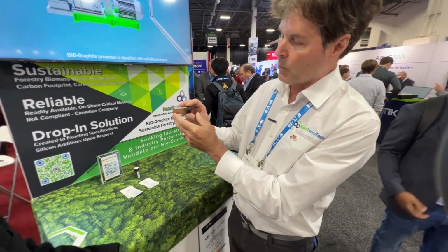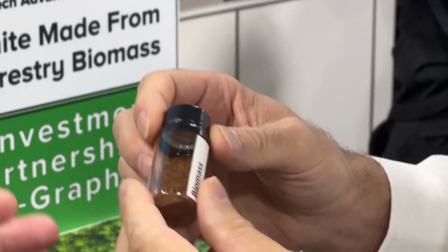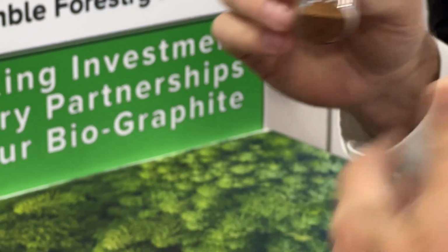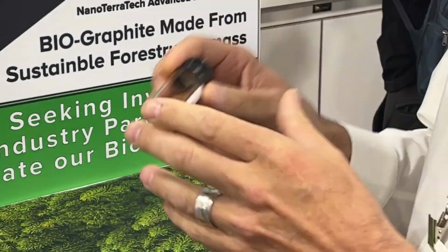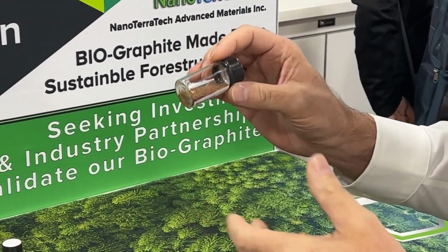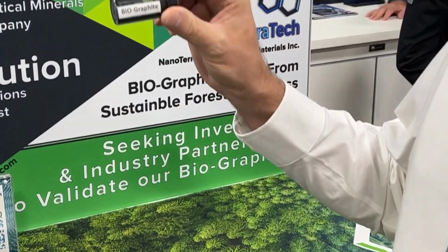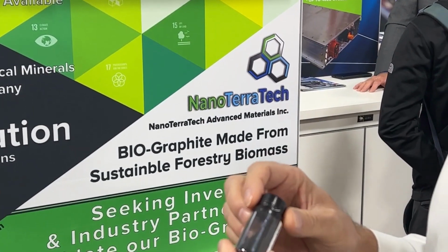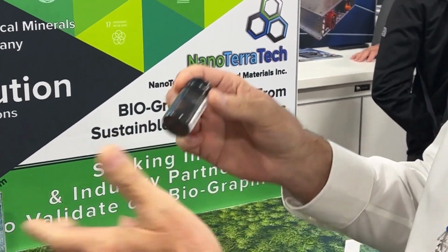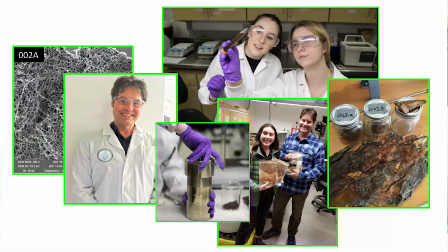So we start with a waste wood product left over from the sawmilling industry. So this is sawdust and other wood chips and stuff? It's bark. It's actually the stuff that they want the least. So we took the least valuable product for them and turned it into a very valuable product, BIO-Graphite. So this would be replacing natural graphite or synthetic graphite in EV batteries and many other applications like refractory or friction materials as well. So it's a revolutionary product, really.